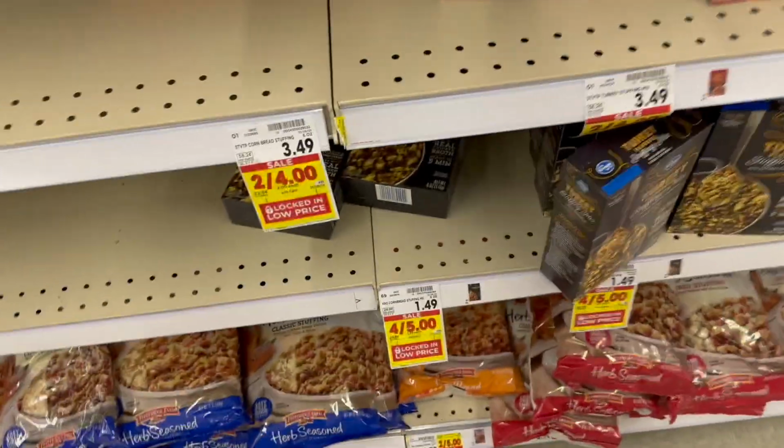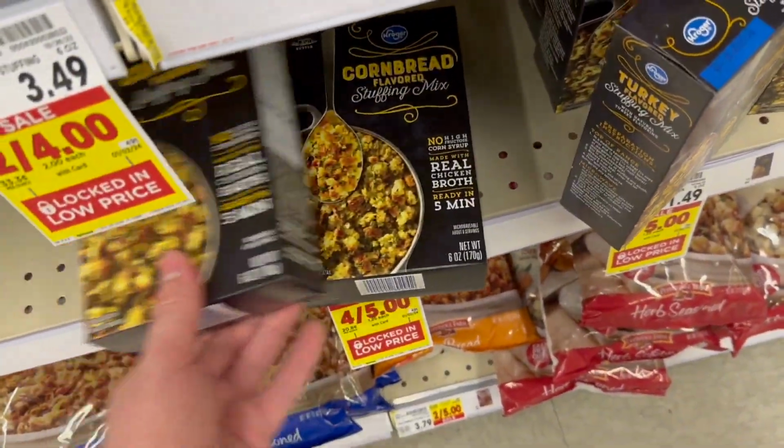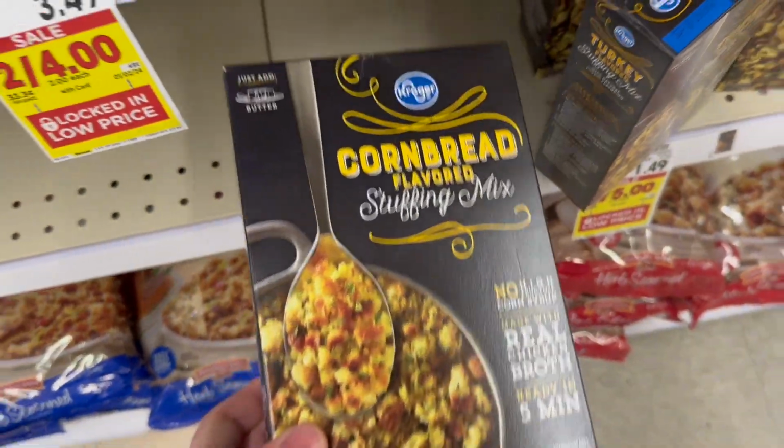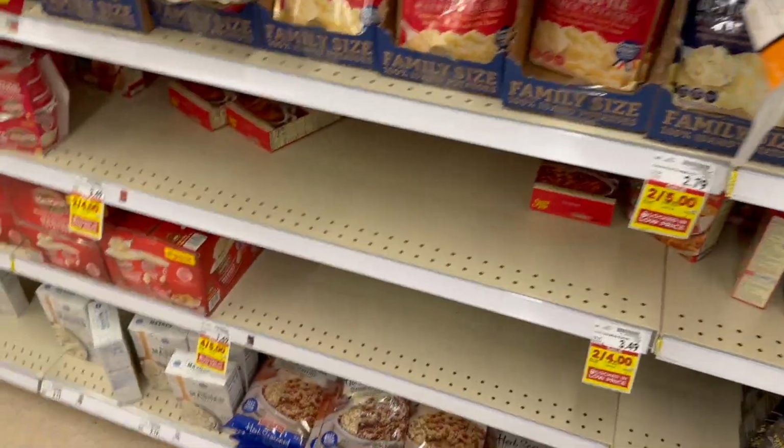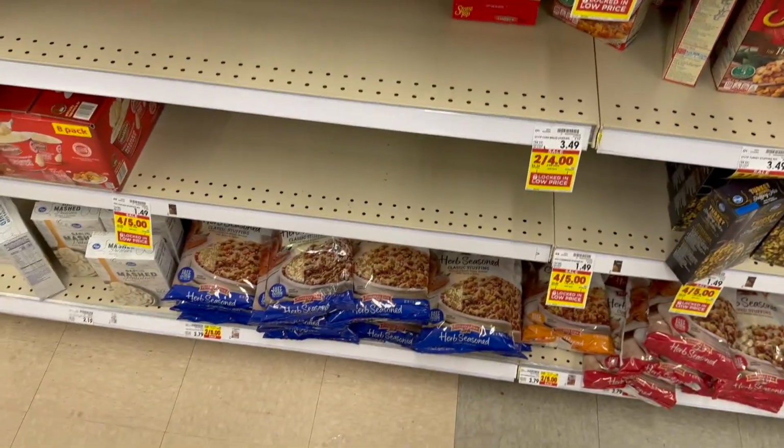Right, so at Kroger, going to grab some stuffing here, the cornbread. I know this is a little bit more than Walmart, but we actually prefer the Kroger because it has no high fructose corn syrup in it. So, gonna go ahead and grab 2 of those for $1.25.